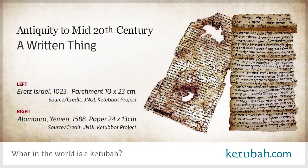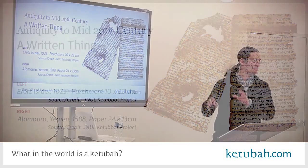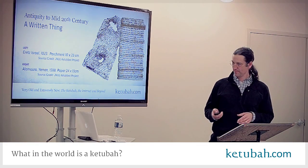So on the left here, we have a Ketubah from Eretz Yisrael on parchment. Fast forward even further to the year 1588 in Yemen, and we still are seeing Ketubot, which are primarily text. The emergence of the art has not happened yet, at least not in this part of the world.